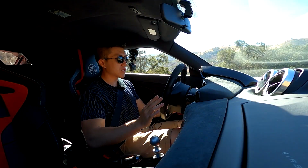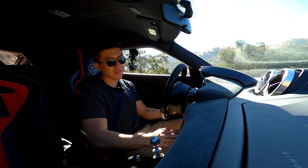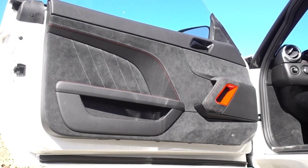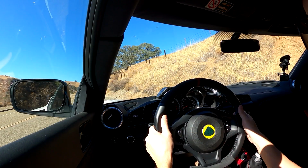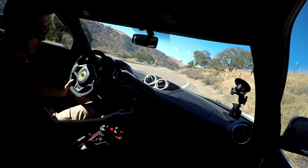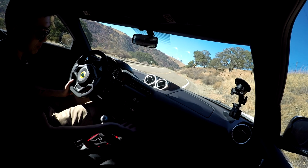Now, let's stop for a moment just to take a look at the interior of this Evora GT, and I have to say, Lotus has made some pretty good improvements. There's Alcantara everywhere, very nice stitching. Everything is soft touch now. Even though the wheel has a very thin rim, it feels good in the hand because of the texture of that leather. My only complaint with the interior, I would say, is this aftermarket Alpine head unit looks a little bit tacked on because, I mean, it is.